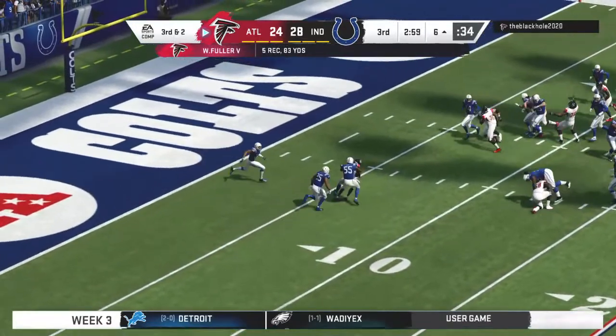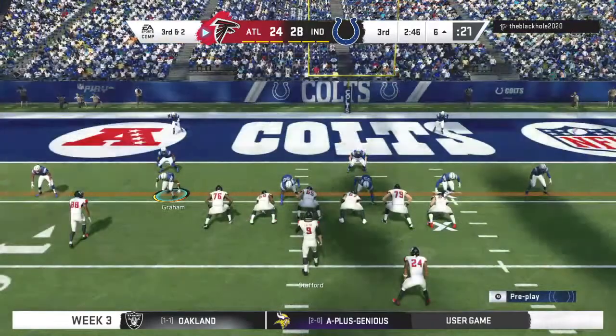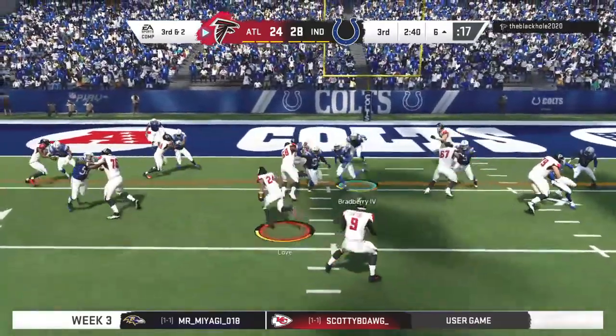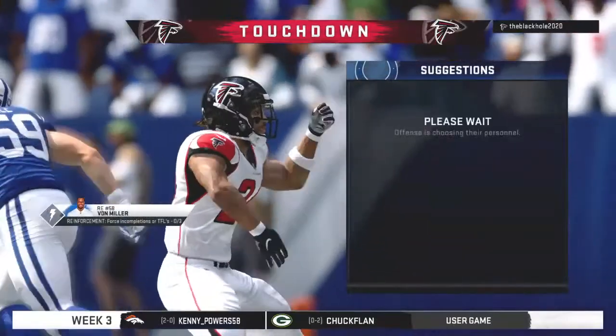That was the 8th play of the drive, so a somewhat fitting pickup of 8 yards. They're trying to keep the drive going. It's 3rd and 2. It'll be Love to try and get the first. And he'll take it into the end zone.